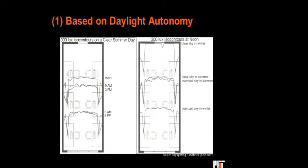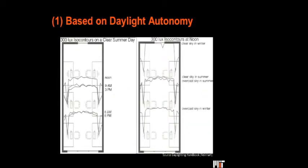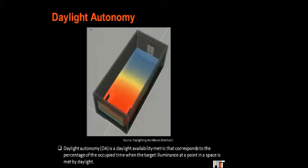Well, first of all, we heard a lot about daylight autonomy today. The problem is with electric lighting, something like this is very easy, because you just take the illuminance meter, take some measurements, and you're done. And the moment you switch to daylighting, then you see, just here for a south-facing office, the daylight moves back and forth throughout the day. It moves at noon back and forth throughout the space with the seasons.